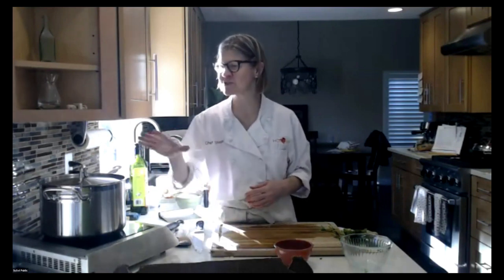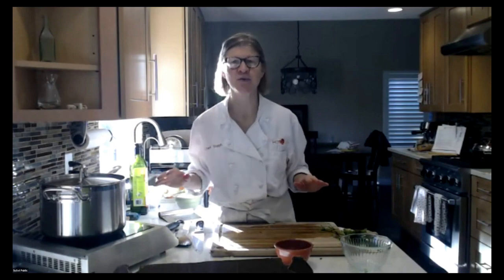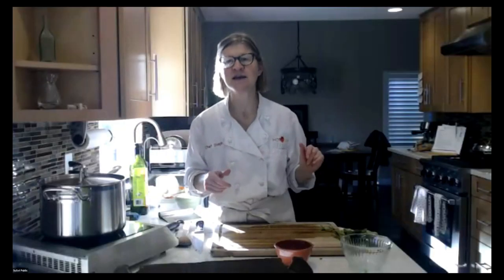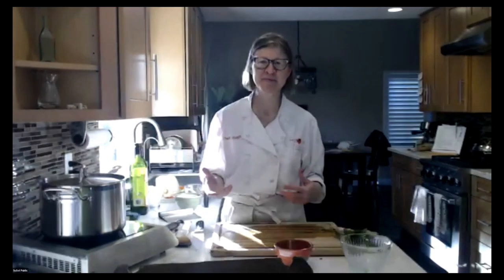If you were just doing this for a couple of people and you're going to eat it all at once, not a problem. Throw those noodles in and then you're just going to eat the whole thing. But if you put it in the fridge overnight and have leftovers, you're going to have a noodle mess. Not really a mess, but it's going to be a lot more noodles.